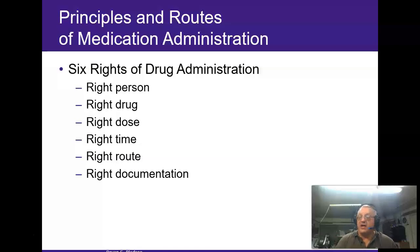The right dose. Obviously, you want to give the right dose to the patient. You want to make sure that it's therapeutic. Again, you don't want to give too much or too little. The right time. For emergency medicine, the right time is now. But nitro, for example, we give it every 5 minutes. That would be an example there.